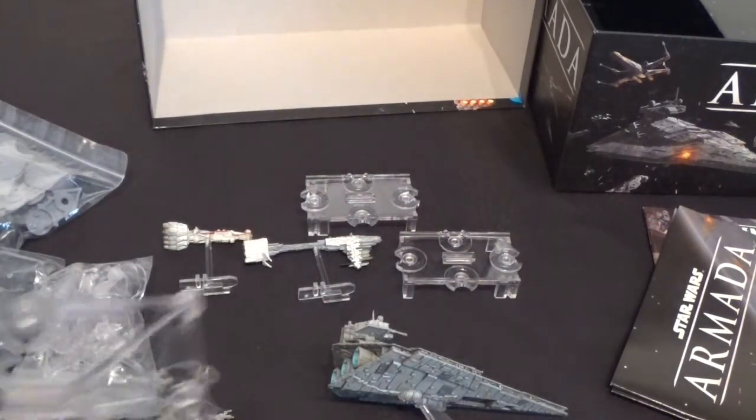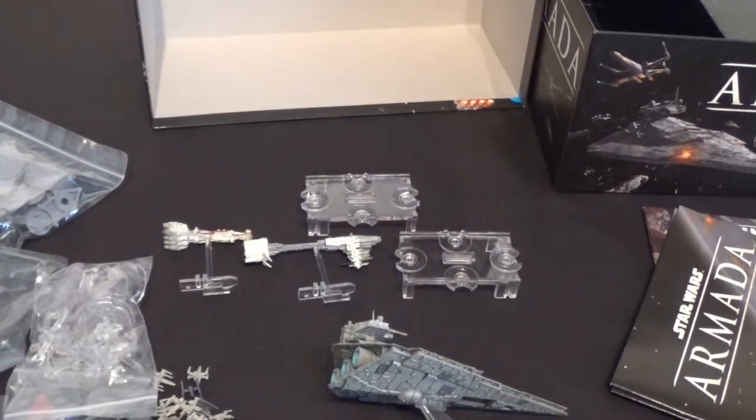So there should be some cards that go with these bases. Oh, I'll try and find them for you. Are they going to be in there or in the edge? Probably with the cards you've got. Yeah, I'll have a look for you. It might tell you in the rulebook where the bits go.